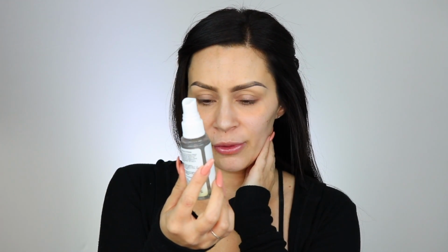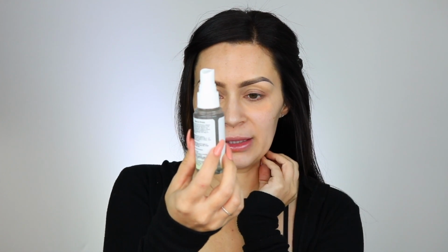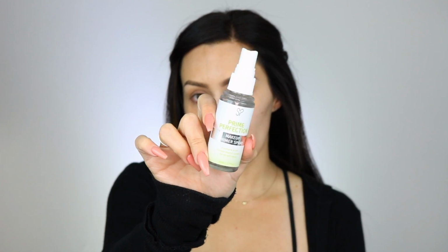Primer, I've used this once before. I'm going to use the Salon Perfect Prime Perfection Makeup Primer Spray. It says it minimizes pores and creates a smooth surface for all skin types. So I'm going to use this. I really like the way this stuff smells. It smells really fresh and baby-like.